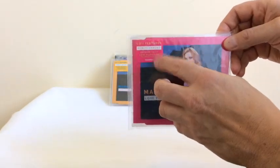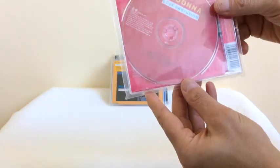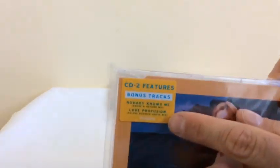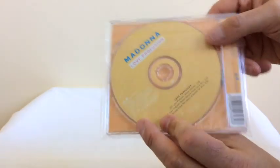Now, this is the regular UK CD single. This is the first edition, some mixes of Love Profusion. This is the second edition with the nice orange colours and a yellow sticker. Also features some remixes of Nobody Knows Me. That's a nice little set.